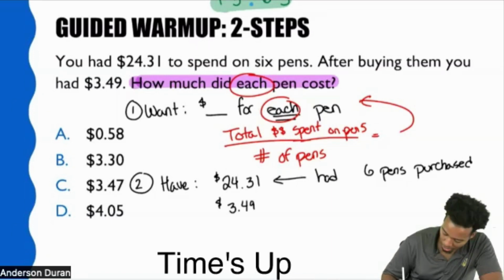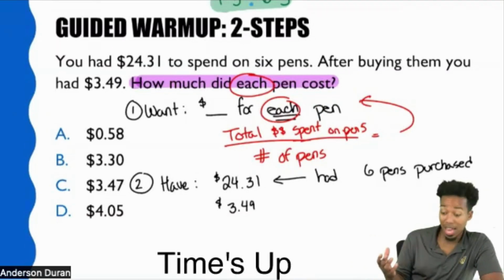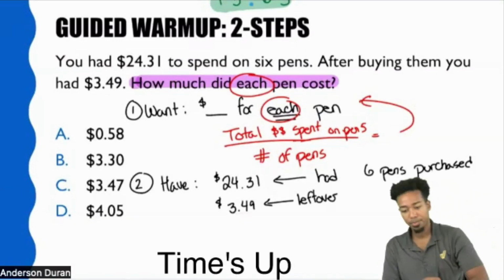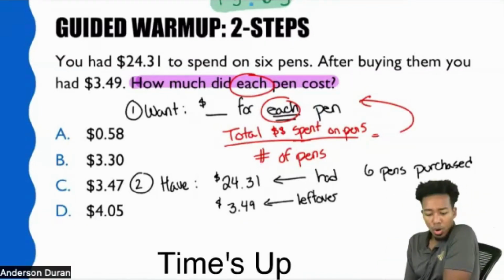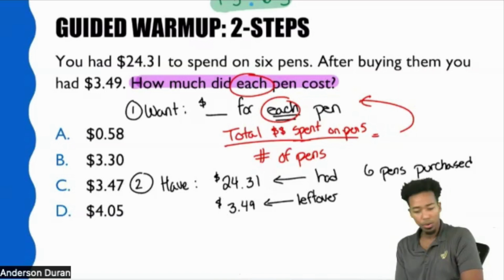Everybody, are we going to deny it? Is this information true or accurate? $24.31 is how much we had. We bought 6 pens, and $3.49 is what we are left over with. That's the leftover. Okay. So let me show you why this is a 2-step problem right after I get rid of the timer so I can get more space here. 2 seconds. All right, cool.